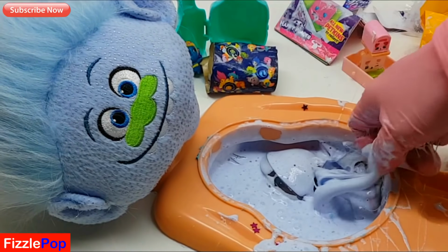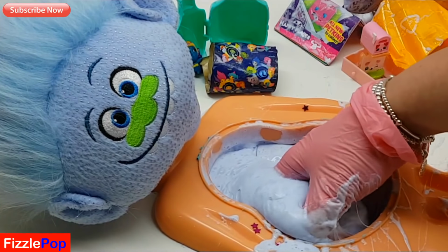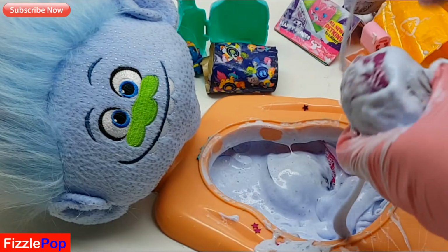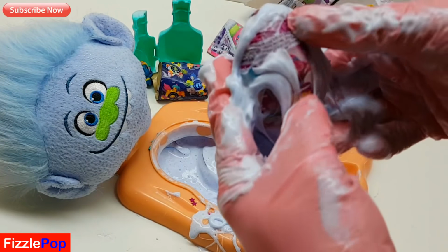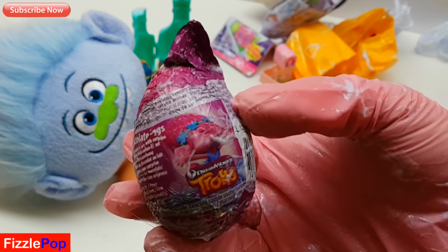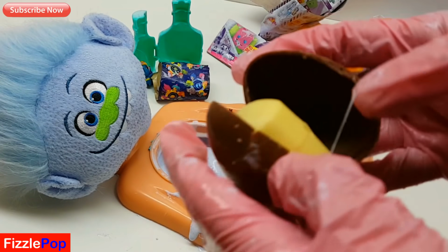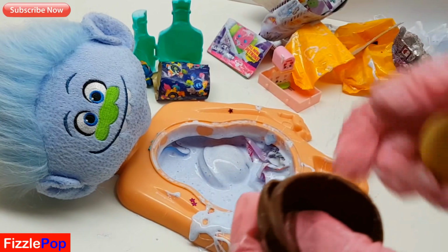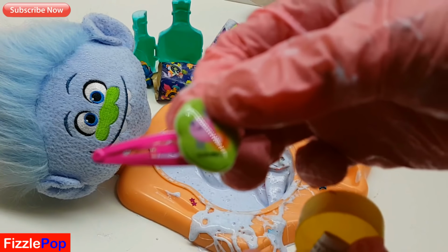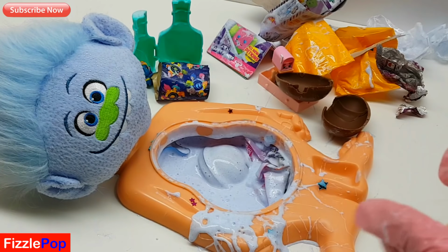Now, let's see what else we've got in here. Pop that there. Oh, this is so messy, Guy Diamond. Oh, what is this? What have you eaten here? Oh, guys, look. It's a troll's egg. The DreamWorks Trolls Surprise Chocolate Egg. And we can see Poppy. So let's just open this up and see what we've got inside. There we go. Little yellow egg. Some chocolate. What did we get? Pretty hair clip. How cute is that, guys? Adorable. So let's pop that back in there.